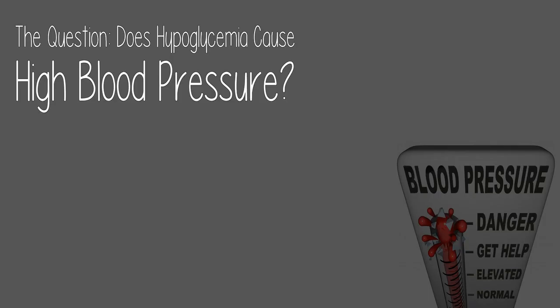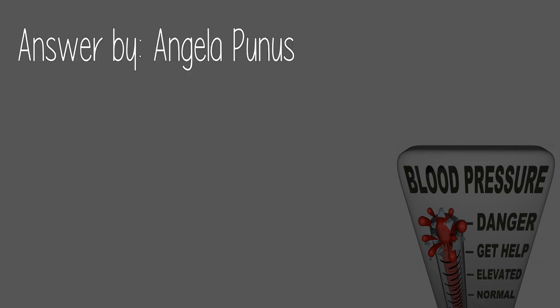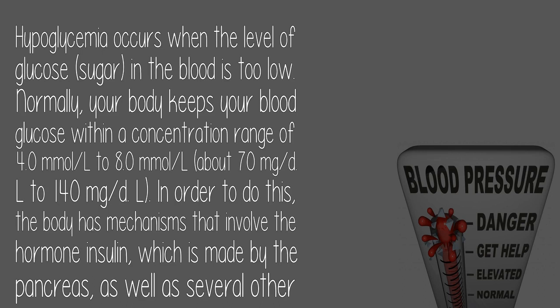The question: does hypoglycemia cause high blood pressure? Answer by Angela Punis. Hypoglycemia occurs when the level of glucose, sugar, in the blood is too low. Normally, your body keeps your blood glucose within a concentration range of 4.0 mmol/L to 8.0 mmol/L, about 70 mg/dL to 140 mg/dL. In order to do this, the body has mechanisms that involve the hormone insulin, which is made by the pancreas, as well as several other hormones.